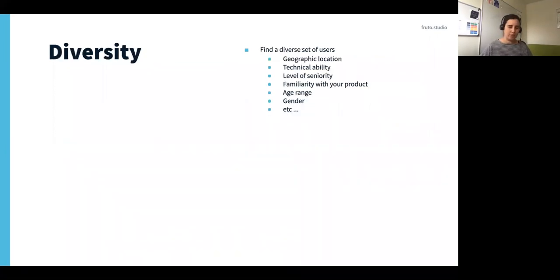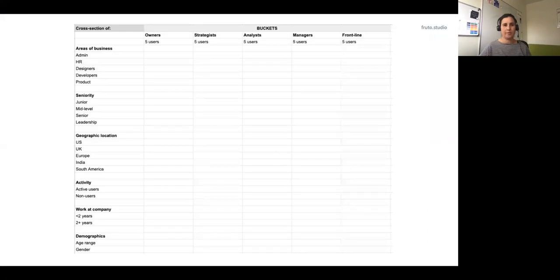It's important that you recruit a diverse set of users, and think about whatever is relevant to your project. So things like geographical location, technical ability, level of seniority in the roles, if you're talking about workers, for example, familiarity with your product, age range, gender, whatever is relevant to your product.